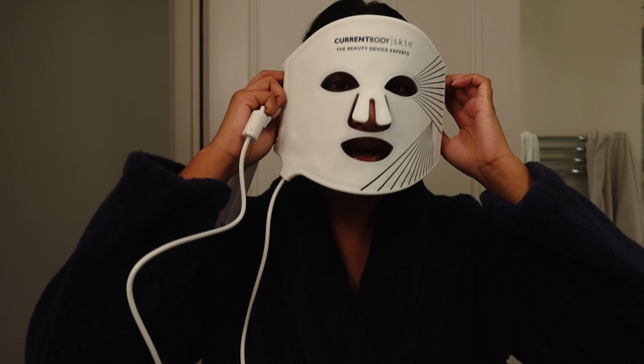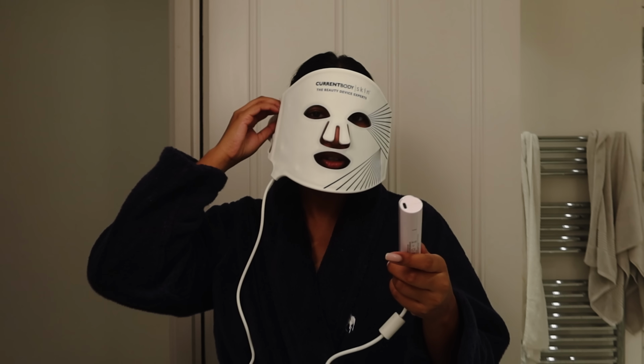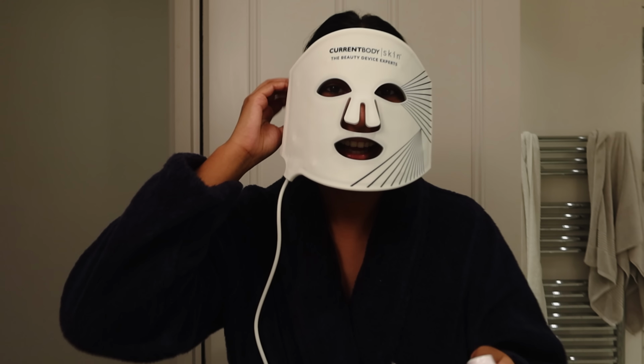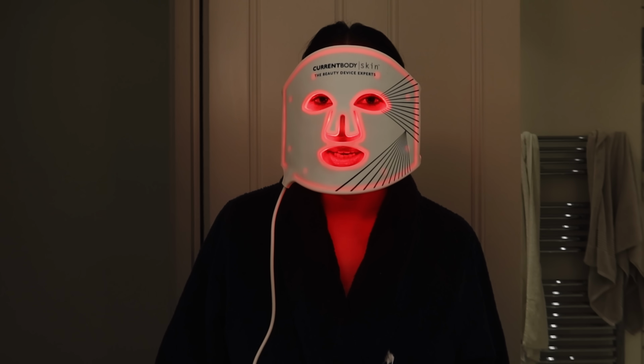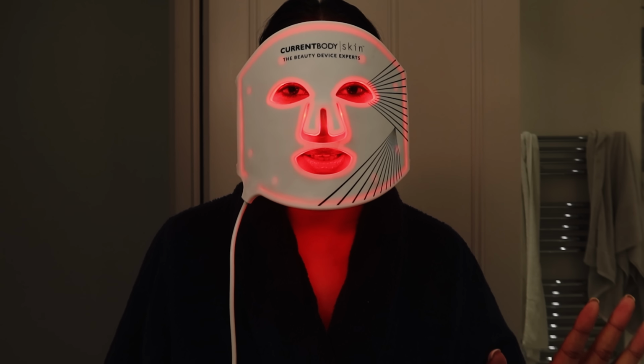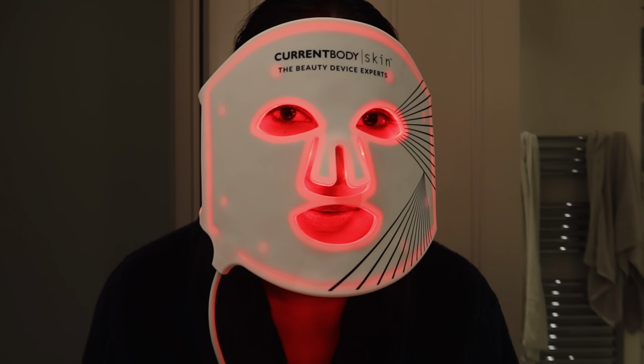Also, the good thing about this is that because it's portable, you don't have to plug it in, you can just walk around the house like this and it's only 10 minutes. Okay, so I'm gonna be like this for 10 minutes and then I'm gonna come back in 10 minutes and we can take this off. So I'm just gonna go sit on the bed on my phone, but this is very cool.